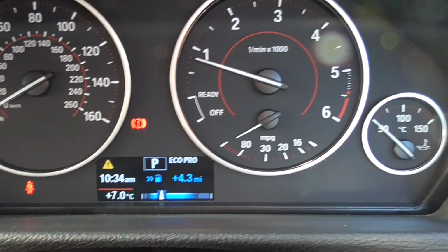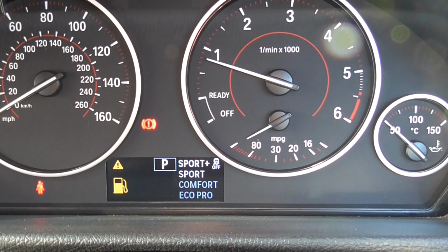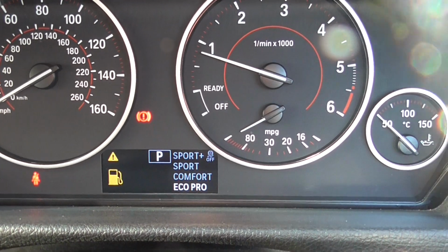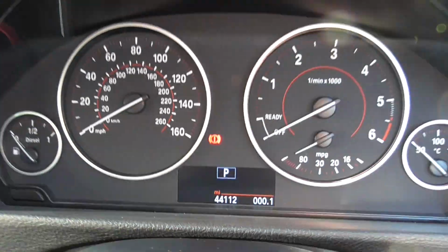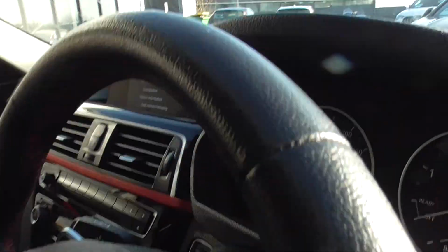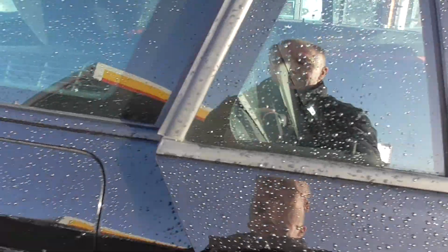That's your Eco Pro mode. If I change it to sport, you can see on the right hand side there the car just changing its driving feature. Yeah, great, isn't it? Lovely car. Anybody who bought this would be very happy with the overall condition of the car and the way it looks. I think those wheels set it off.